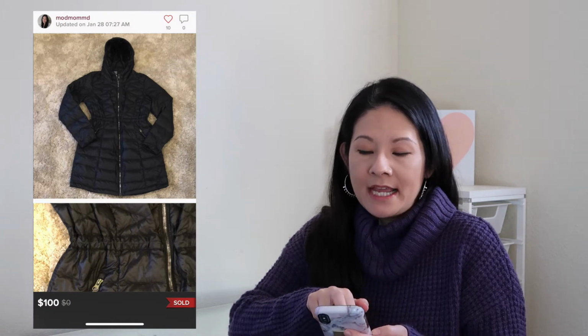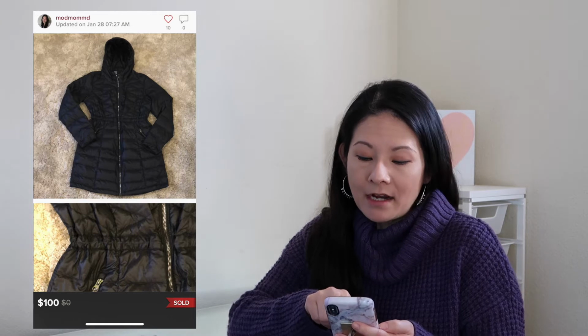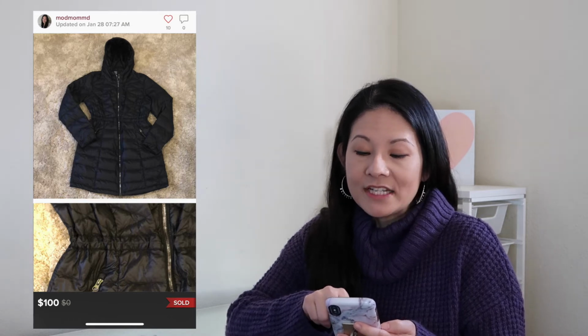The next item is this beautiful Athleta black down long hooded puffer coat, and it was in a size medium. I thrifted this at one of my local Goodwills. I paid up a little bit for it, but as you can see, it was a beautiful, gorgeous coat. I would buy it any day again if I saw it out there. Just gorgeous and perfect for this time of year.